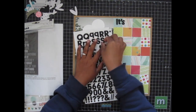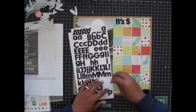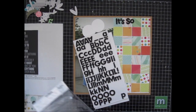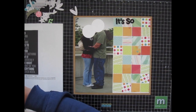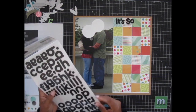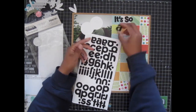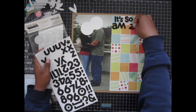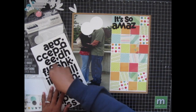So every line in the quote is a different font, and it ends up looking very busy. But I mean, that's I guess what I was going for. I don't know. I should have probably broken it up into either a two-page layout or stuck to maybe three different alphas. Let me read you the quote. Let me actually go grab the page really quick.